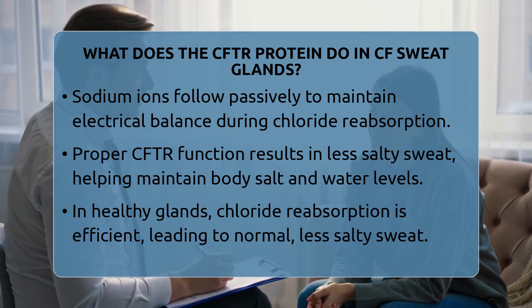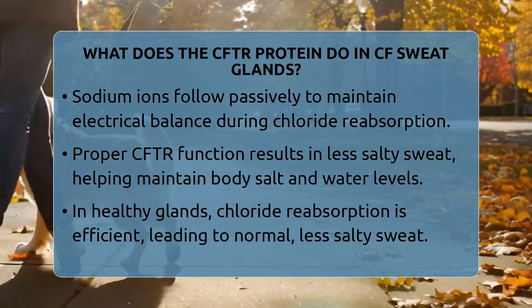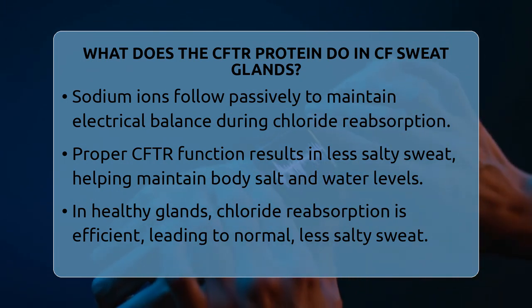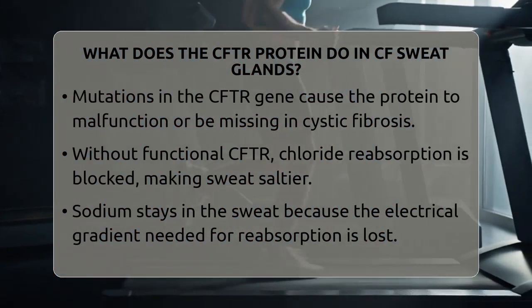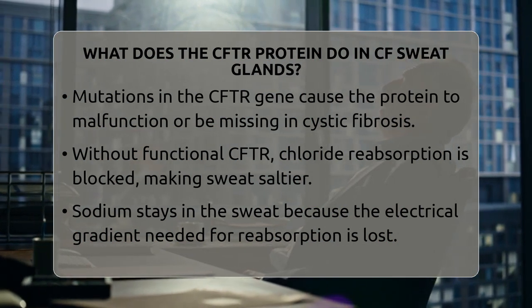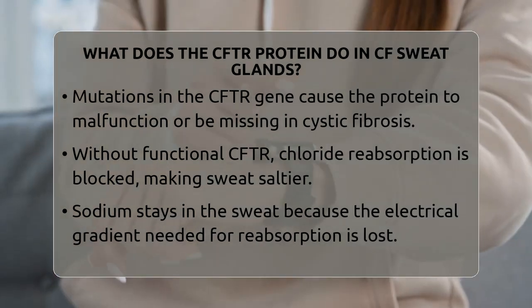Now, in cystic fibrosis, the story changes. Mutations in the CFTR gene cause the protein to be defective, missing, or not working properly. Without a functioning CFTR channel, chloride ions can't be reabsorbed from the sweat duct. Since chloride reabsorption is blocked, sodium ions also stay in the sweat because the electrical gradient needed to pull sodium back is lost. As a result, the sweat becomes abnormally salty, often 3 to 5 times saltier than normal.